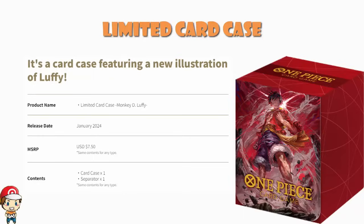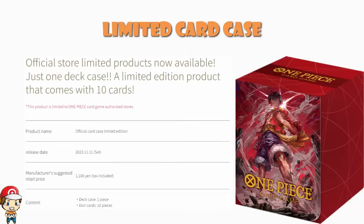Because when I told you about this product the other day when it was a Japanese product, I told you that for 1,100 yen, you would get yourself a deck case and 10 Don cards. And now all of a sudden you're just getting a deck case? That's kind of a little bit sad. And if you want the little insult to injury thing here, this is retailing for $7.50. In Japan, it's 1,100 yen, which actually translates to $7.25. So Japan actually gets it cheaper with the 10 Don cards.